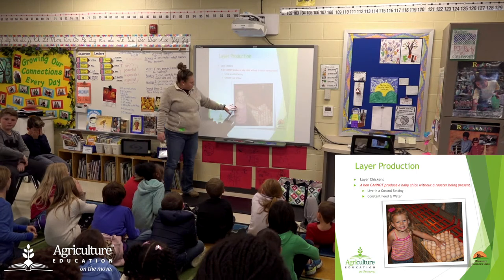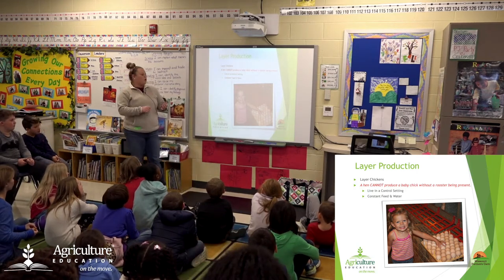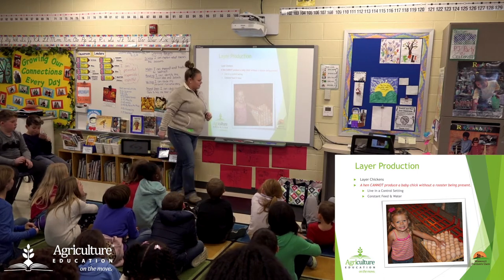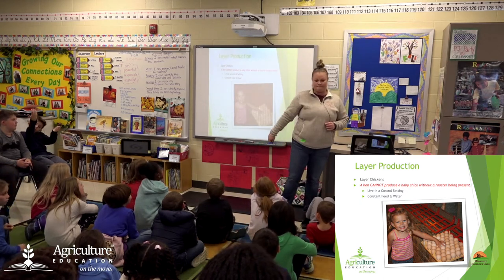And then this little girl here is on her family's farm as well. She's checking the eggs to see if any of them are cracked or dirty or need to be run back through the cleaner or anything like that. So she's checking on those eggs. She's having a good day, right?